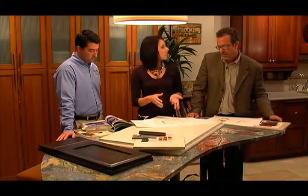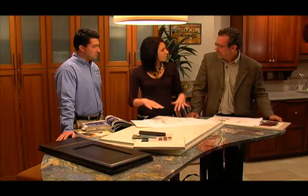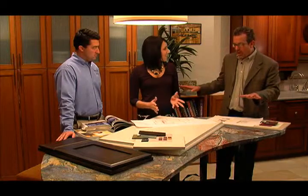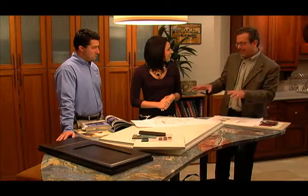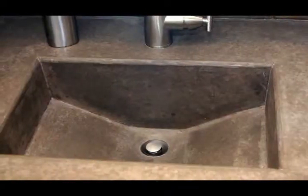You can also mold anything into it, so that's what we're going to do with this trough sink. It's actually going to be molded right into the countertop. Oh, so it'll be like one thing, not like those marbly things you see in other houses. It'll be this beautiful countertop like this. Exactly. Kind of troughing down.